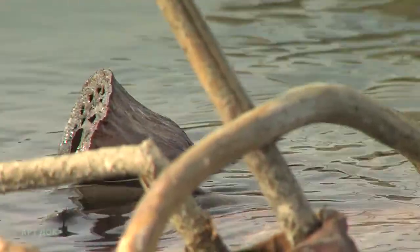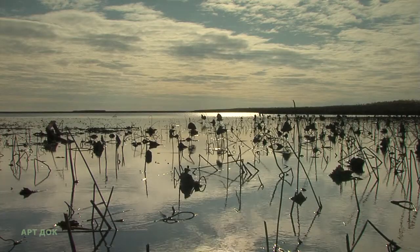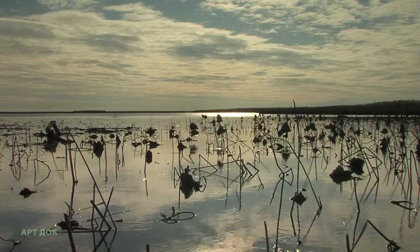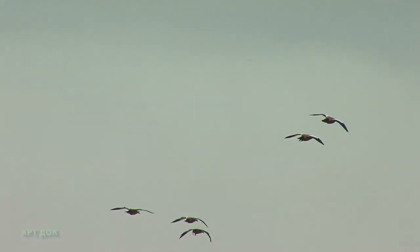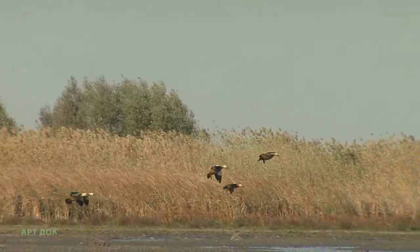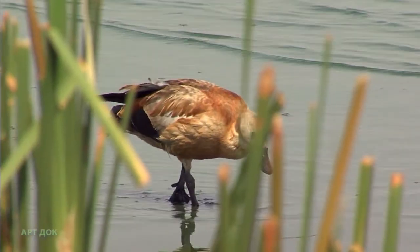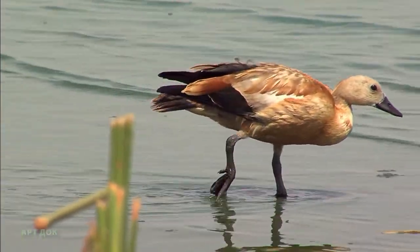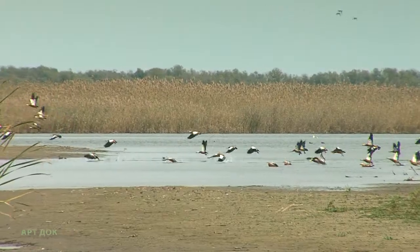The water gets cold very fast, and there is less and less food. Many of the birds have already flown south. But that doesn't mean there are fewer birds on the low delta. Behind the scenes, life still flows. In the autumn, the Volga Delta becomes a great intersection for the migratory routes of many types of waterfowl.